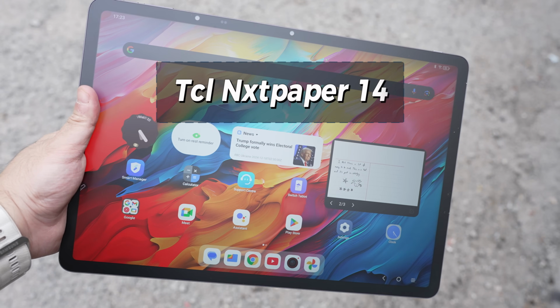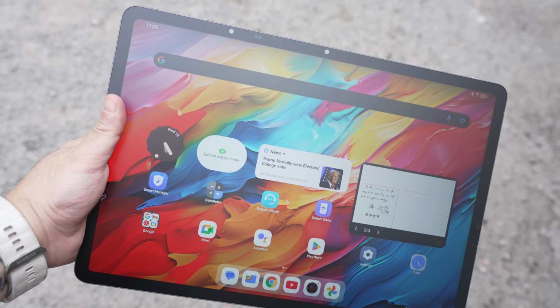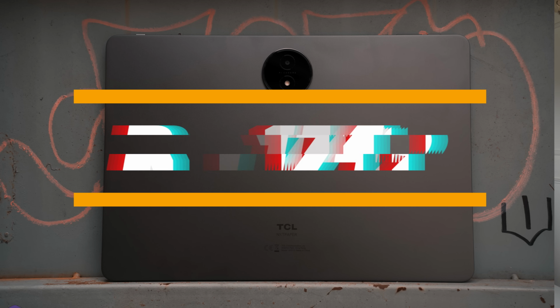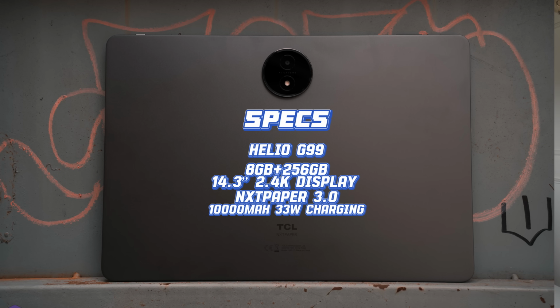So this is the TCL Nxtpaper 14. This 14-inch tablet just retails for 1749 ringgit and comes in only one configuration, 8 gigs of RAM and 256 gigs of storage, a Helio G99 chipset, and this large 14-inch screen. The positioning and the logic of this tablet is not to really compete with the world of real tablets.